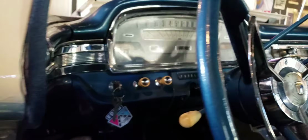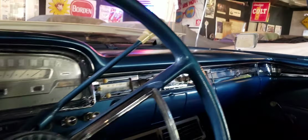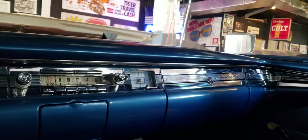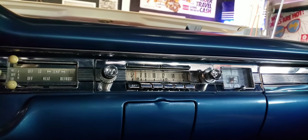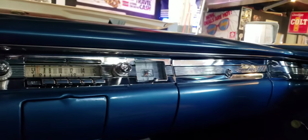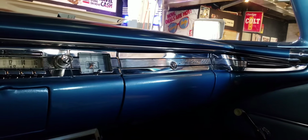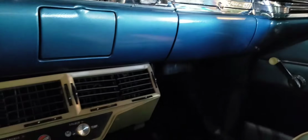It's nice. So, got the keys, runs beautifully, really quiet under the hood. It's got the base Ford-O-Matic automatic transmission. A two-speed automatic. Yeah. Otherwise, it would have an early Cruise-O-Matic in it, which it does not have.